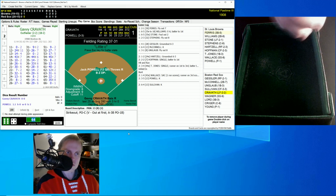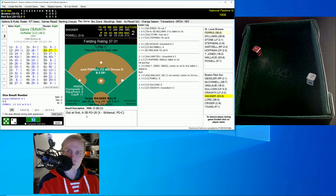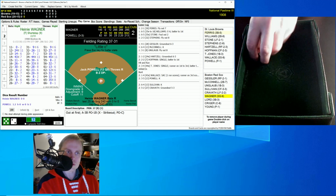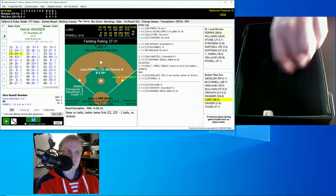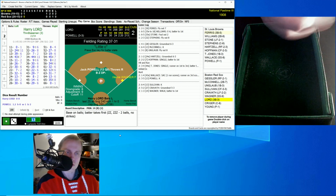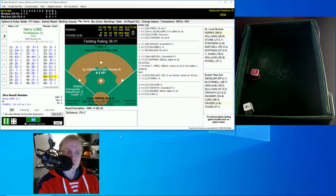1 away. Here's Gravy Kravitz. He rolls a 52 for a 27. That's a ground ball to third base. Ferris on to first. 2 away, and here's Piney Wagner. He rolled a 13 for a 14. That'll be a walk, and that'll bring up Harry Lord, runner on at first base for the Red Sox. And Harry rolls a 64 for a 13. That's the third strikeout that Powell has recorded, and we go to the top of the third.